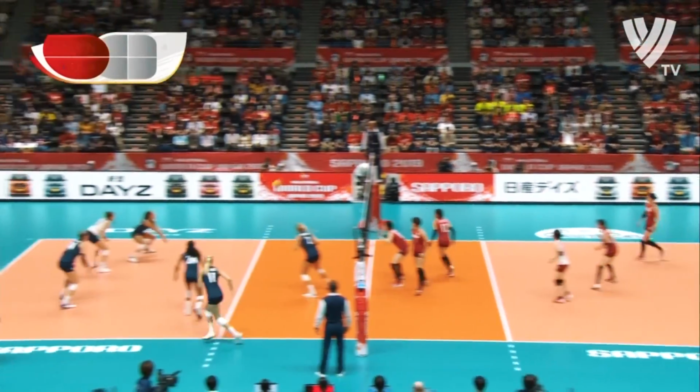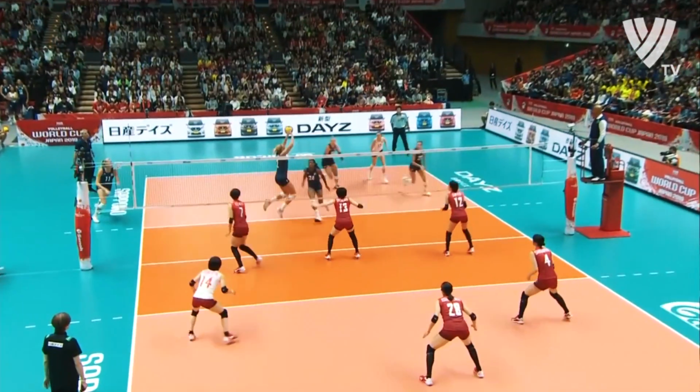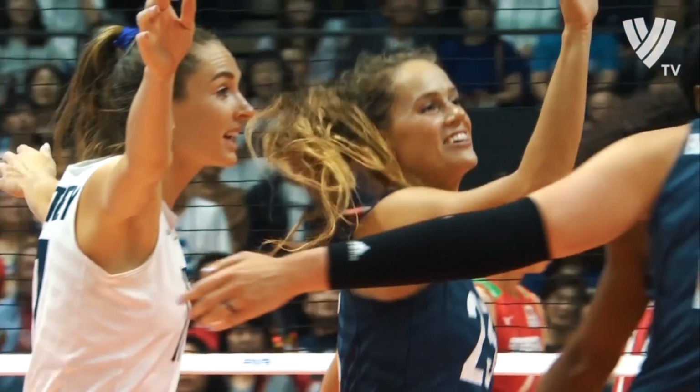Right out, Shinabe will serve. That's going to come back to Robinson. And first touch perfectly. Robinson has been scoring pretty freely for the USA, the top scorer.